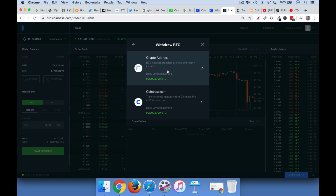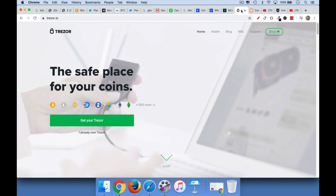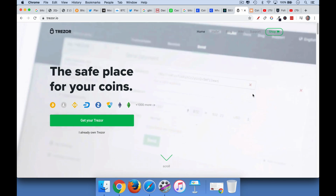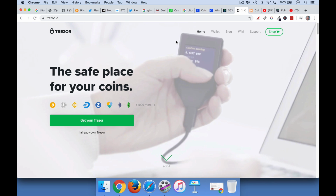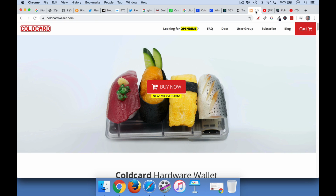And what I did is I withdrew my Bitcoin and I put it onto a hardware wallet. This is a safe way, in my opinion, the safest way to store Bitcoin. A hardware wallet basically looks like this. It's a little device, and what you do is you buy the Bitcoin on Coinbase, and then you buy either a Trezor or a Cold Card. These are my two favorite hardware wallets, a Trezor or a Cold Card wallet.